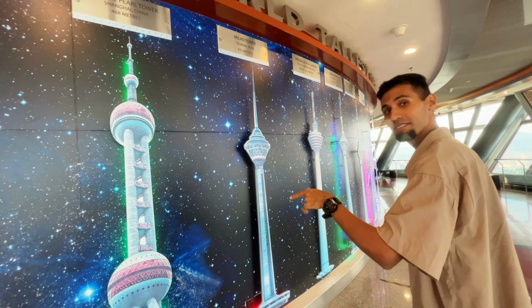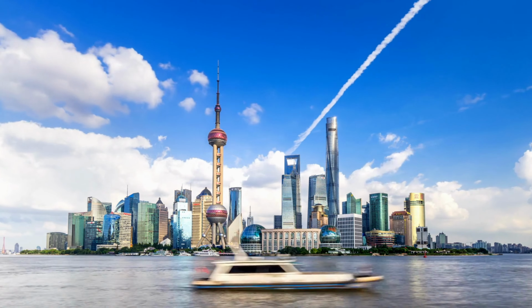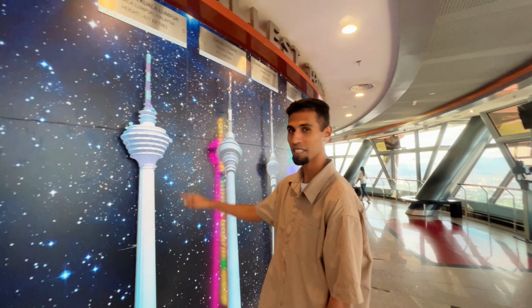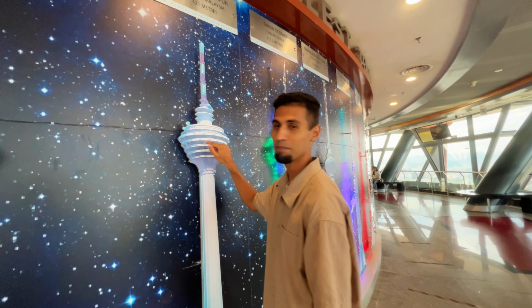I've seen drone shots of it. It looks amazing from aerial. And we are here today. We're literally possibly standing right here.